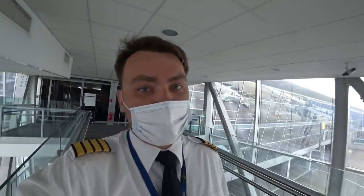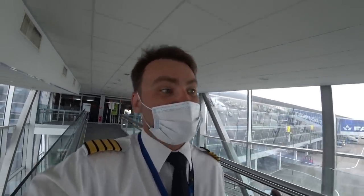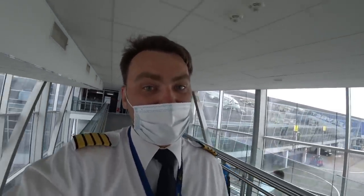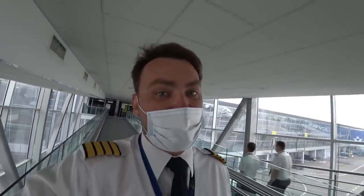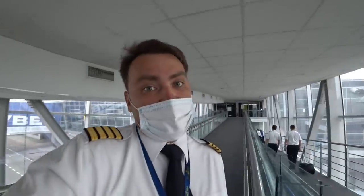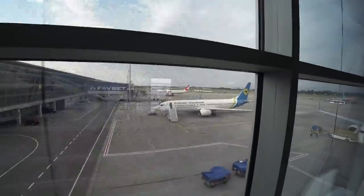The good thing for today is that we are at the gate, so we don't need to take the bus, just walk to the airplane and fly. We have the Boeing 737-800, Papa Sierra November registration. I like this kind of aircraft. And here is also Papa Sierra X-ray, Boeing 737.